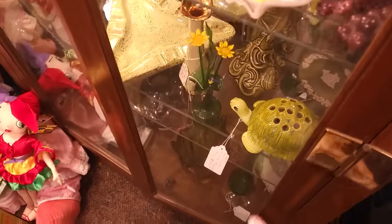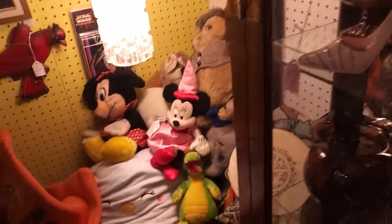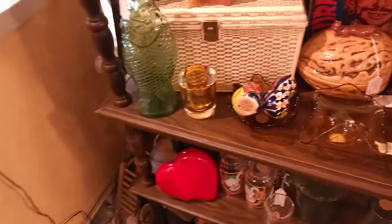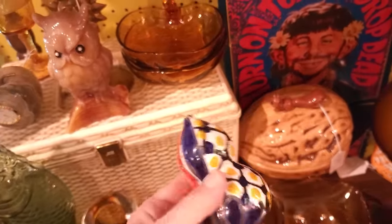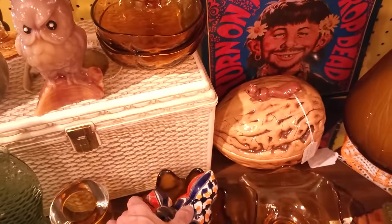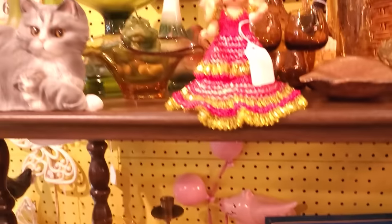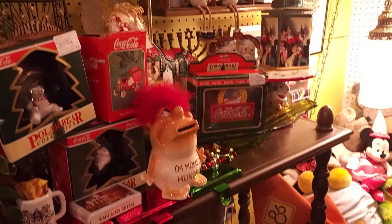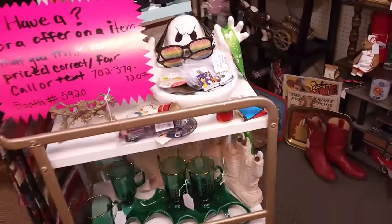Yes, I see the turtle. I actually have that one. I have that turtle. I will share my turtle collection very soon. I've got almost all of them unpacked now. I'm just trying to get them all unpacked. I'm going very slow because I only do like 1 to 2 boxes or tubs a night. Those pretty for 15. All right, we'll keep moving. Let's see what we have over here. They say they do take offers.